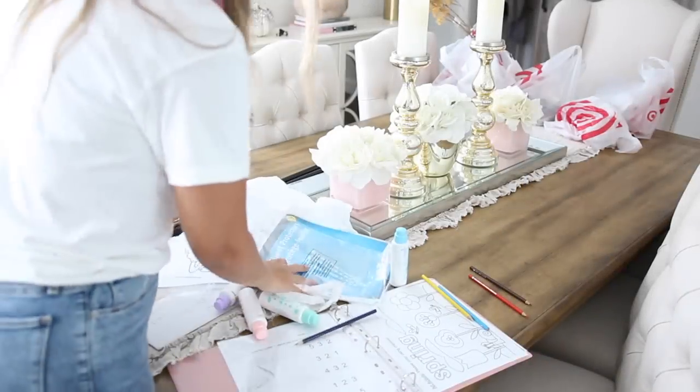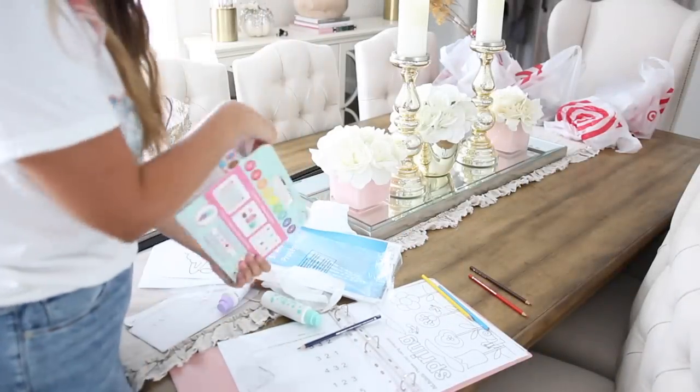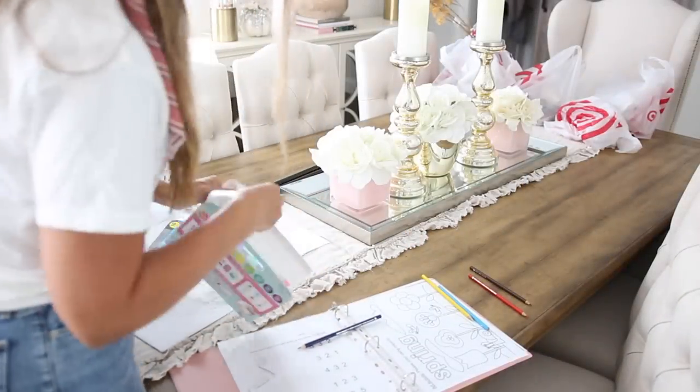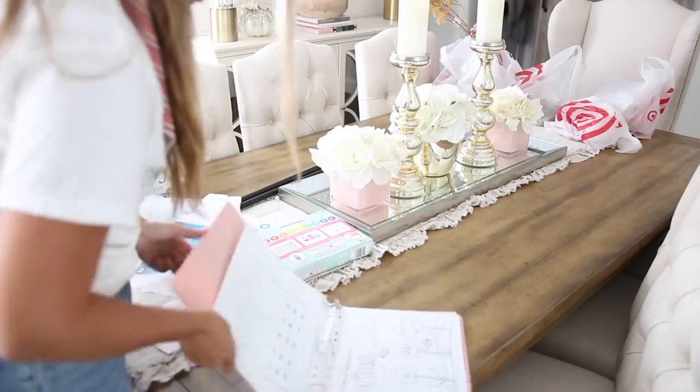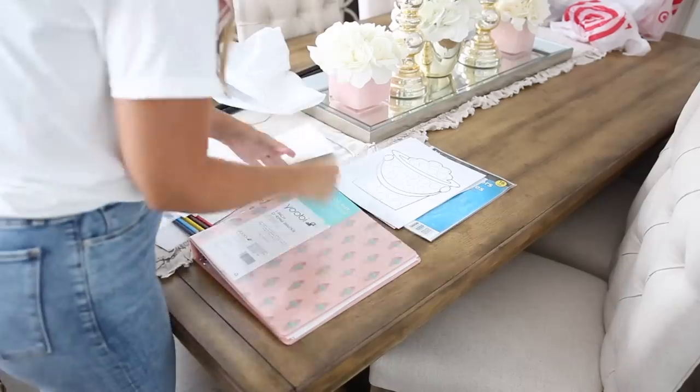Let's get cleaning and decorating. So the last two areas that I like to cover on my main level are my dining room and my breakfast nook. We're going to start off with the dining room since this, of course, was the most decor that I added for this particular day. So I'm clearing off all the things on the table.